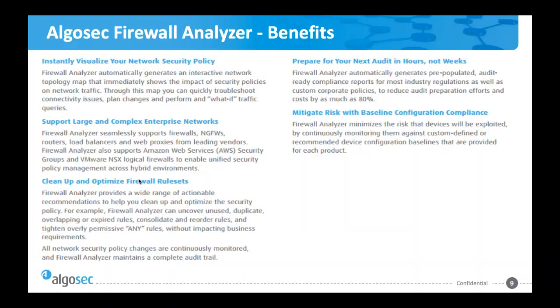So what risk assessment does is that it runs a risk assessment scan on your firewall rule base, and it tells you which are the risks associated with which firewall rules, and what you could possibly do in order to mitigate it.